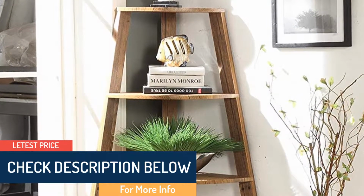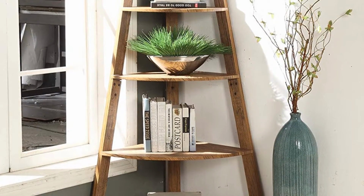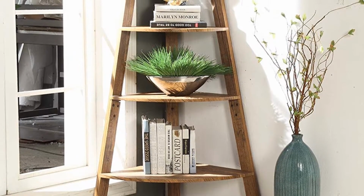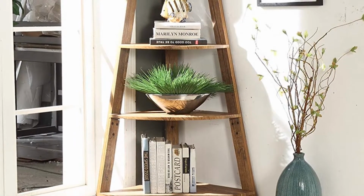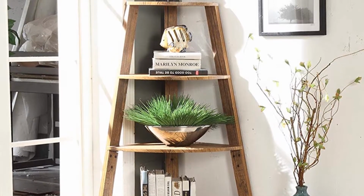The bookshelf measures 24 inches length by 24 inches width by 60 inches height, and it is easy and quick to assemble. This reasonably priced wall corner bookshelf is worth purchasing if you are searching for something that is stylish and meets your daily needs.